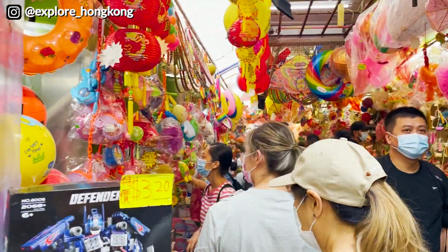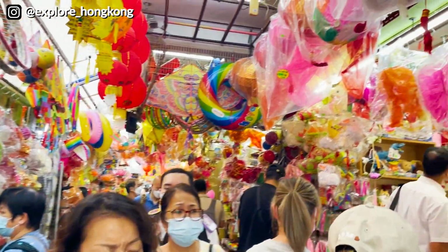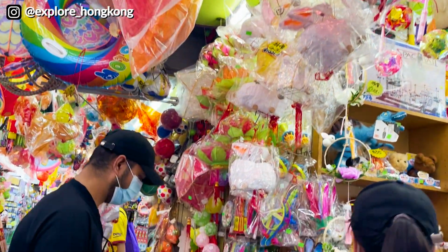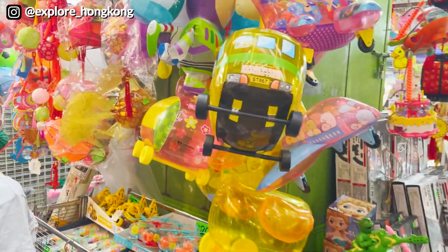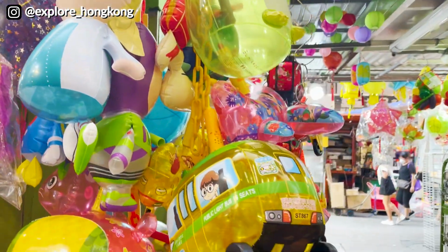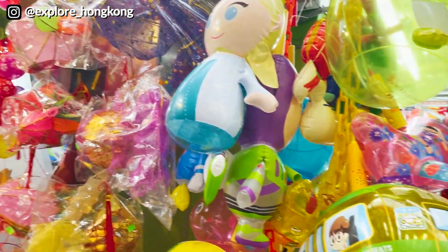So I think there are much fewer lanterns than I expected in Sham Shui Po. So here you can find some huge jade rabbits. And these are the lanterns that I liked when I was young. They can sing, they can dance, they can sing and shine. And for now, I prefer the traditional one.